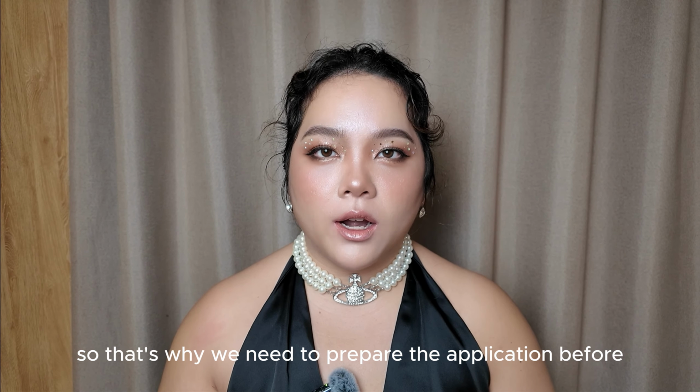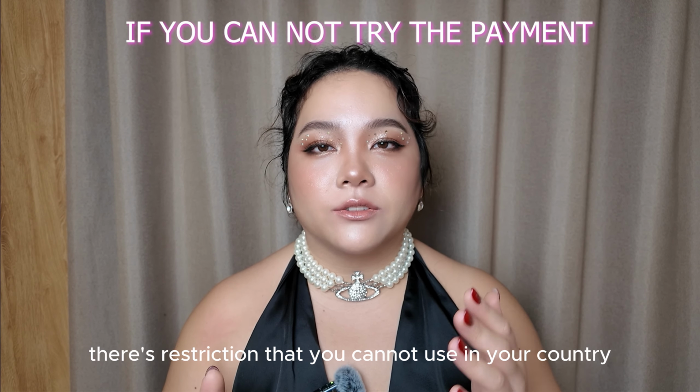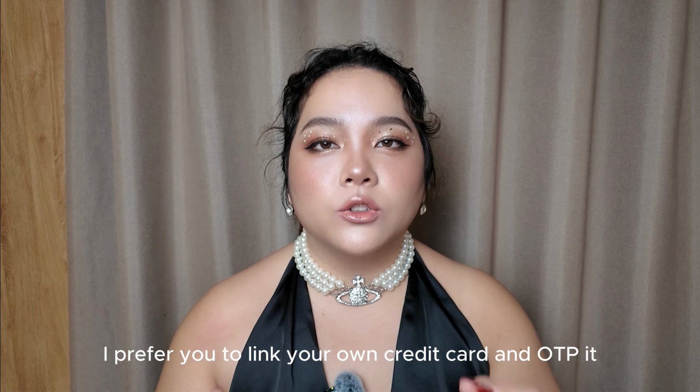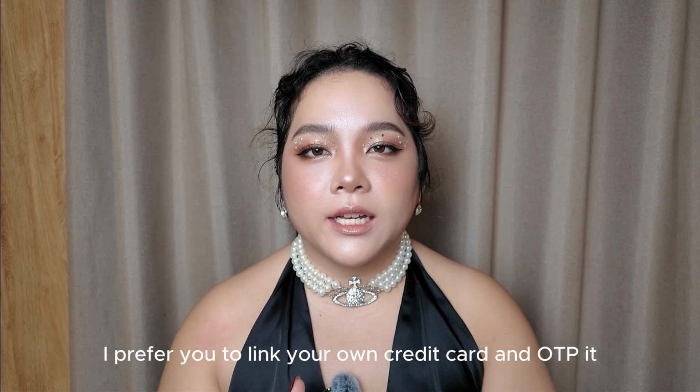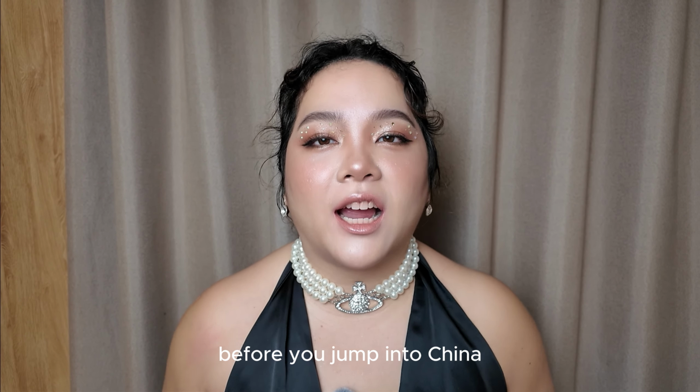Also, link your credit card and whatever method you want to pay, and make sure you try it before you go to China. In case you cannot try it because there's a restriction that you cannot use your country's card, I prefer you link your own credit card and OTP it. Activate it before you jump into China.